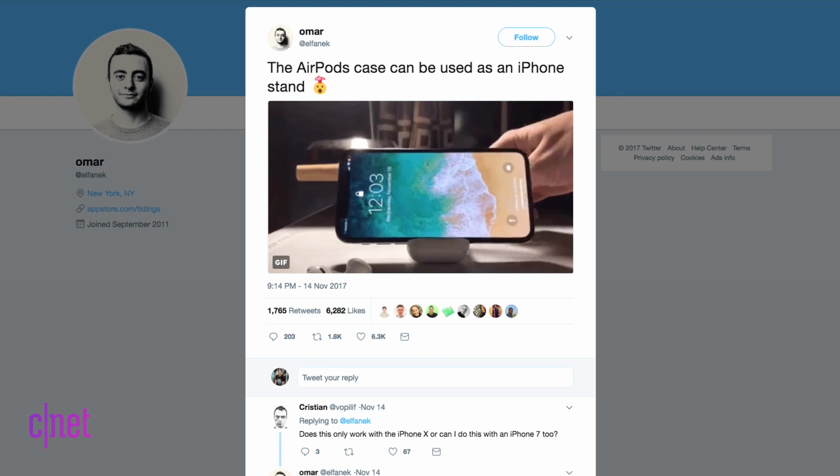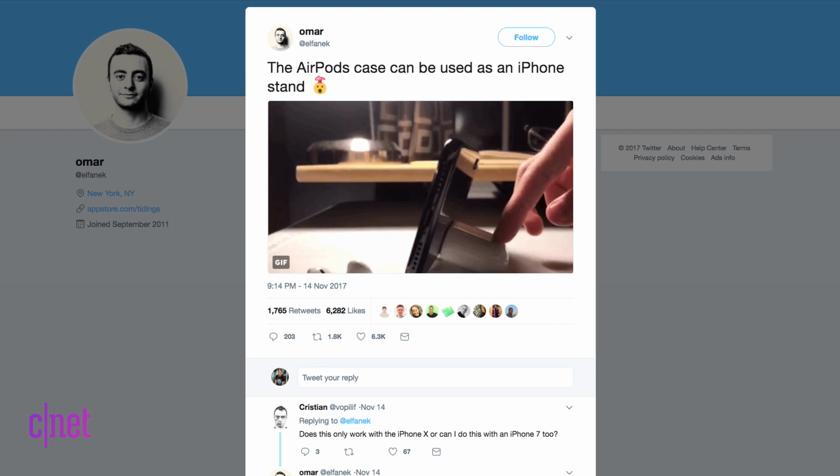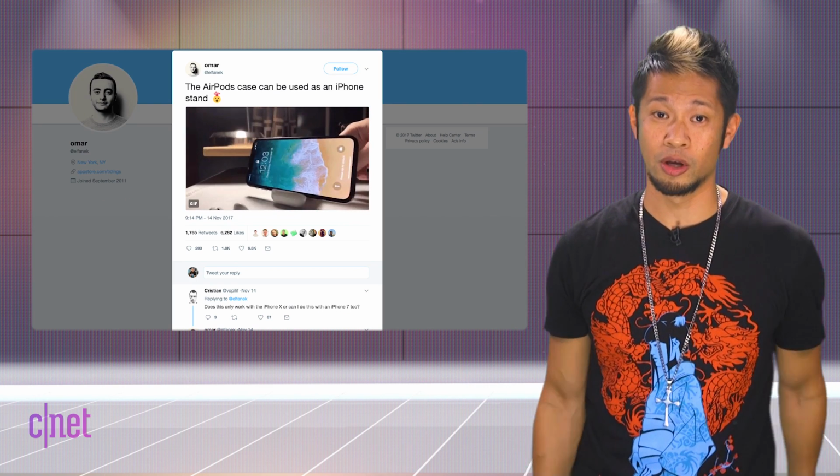All right, here's a little quick fun tip from Omar Elfanek on Twitter. The Apple AirPods case can also act as a makeshift stand for your iPhone, but it's pretty wobbly and has to be balanced in the right sweet spot. I wouldn't use it, but you know what? Here you go. You guys can.